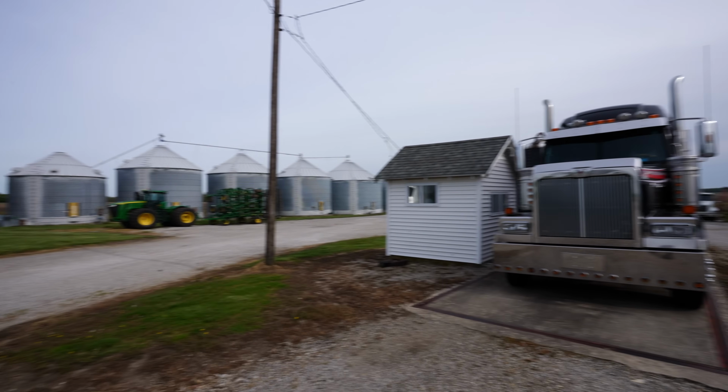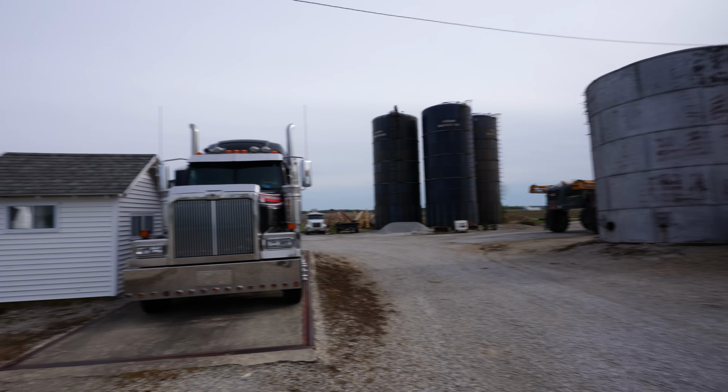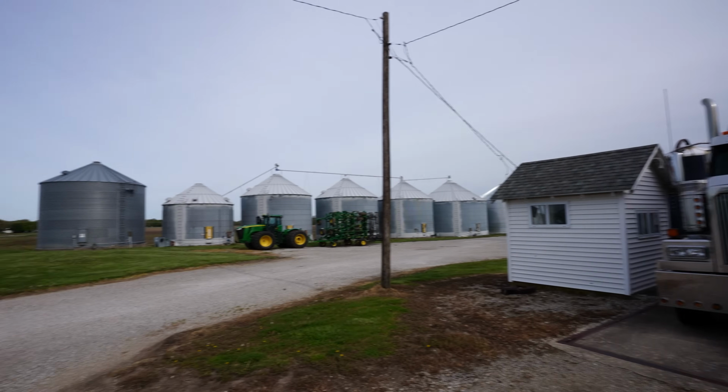We made it back home safe and sound. We got the field sprayed up. Pretty uneventful. Since we're not finding any dry fields, we just gotta wait and see what the rain does tomorrow.